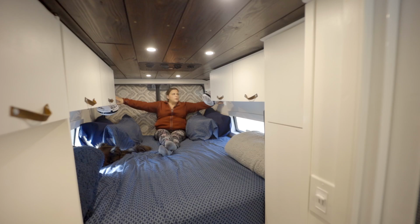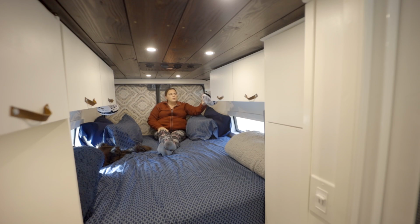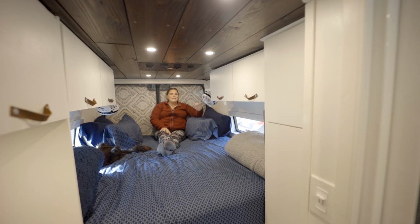We do have USB charging ports on either side of the bed so that we can charge our phones, our headphones, Apple Watches, and we also have these little USB fans that we bought. Probably the best 20 bucks we spent in this van. These two little USB fans that we're able to run back here and kind of keep cool.